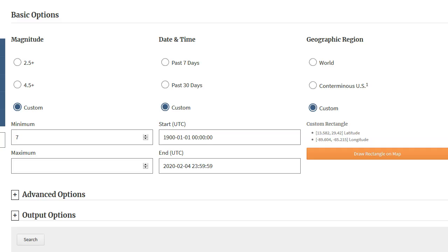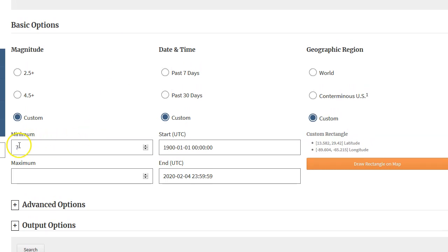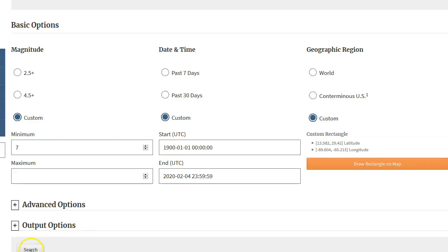Now, we're going to take a look at the historical earthquakes that have occurred in this location, magnitude 7 and above, since January 1st, 1900. We're going to use this area right here. Remember, the earthquake occurred right in this location. We're going to use this whole area, so anything that occurred magnitude 7 and above since the year 1900, we will see in this location. Let's click use region and then let's click search.